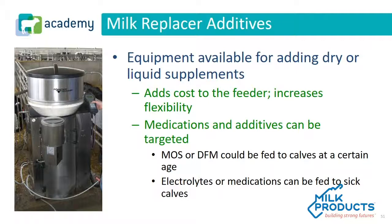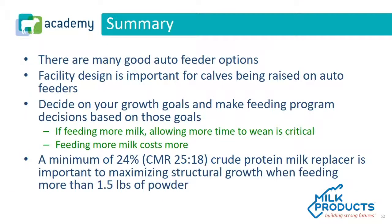In summary, there's lots of good machines out there. Facility design can be very, very important to make sure that the calves have the right kind of space, the right kind of air, good bedding, good drainage. The calves are clean, dry, and comfortable. Decide if auto feeder is right for your operation. Determine what you want for growth goals and put a feeding program that's going to work based on those goals.